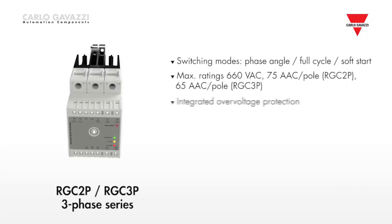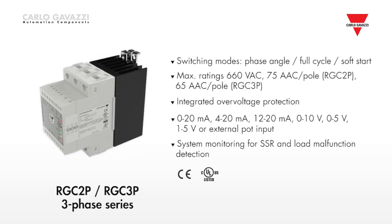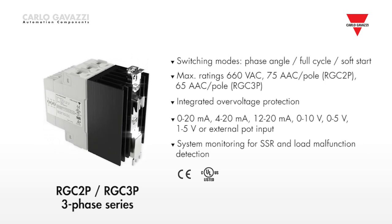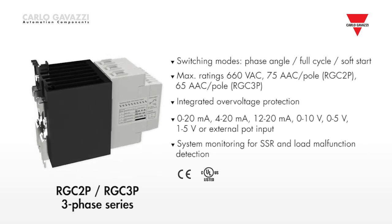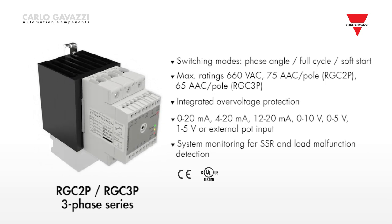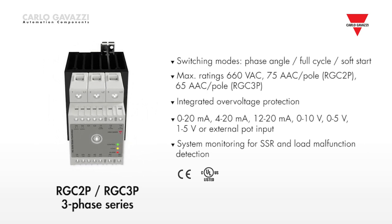Analog control solutions for three-phase loads are available with the RGC2P and RGC3P. The RGC2P is a three-phase two-pole switching solution available only with full cycle switching mode, whilst the RGC3P switches all the three poles and is available with phase angle, full cycle and soft start switching modes. The switching mode is selectable through the part number.